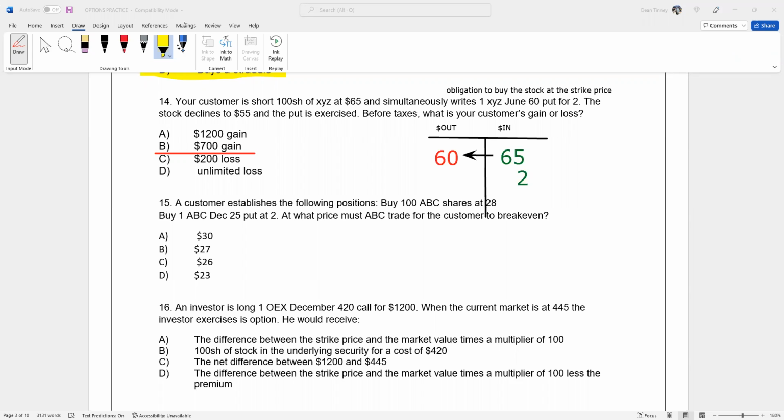I don't particularly like this one because, to be honest with you, I think the more likely test question is to understand this as unlimited risk. This is pretty foolish because you're short the stock and you've got a partial hedge by selling the put at 2, but what you really need to protect this is a long call. So I'm not a big fan of this particular question as a test question. I think it would be more likely they would ask you, what is the maximum loss here? And the maximum loss would be unlimited because, at 60 or higher, the put expires and you're still hanging in the wind.